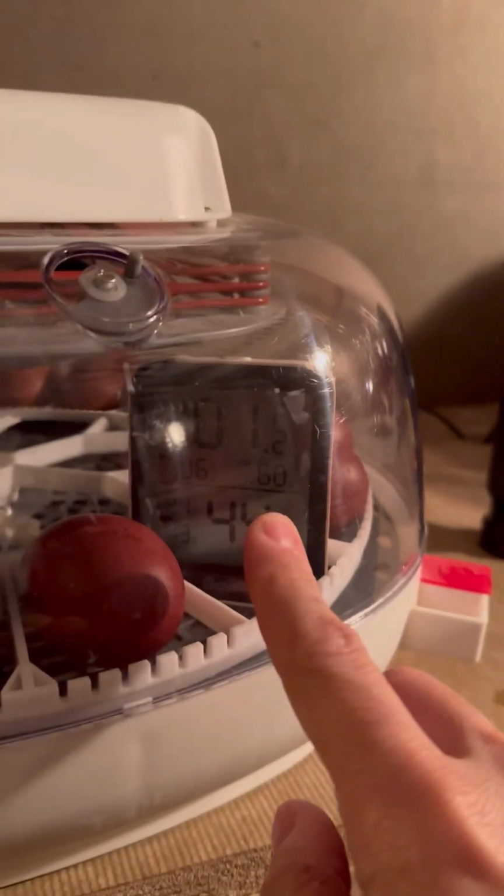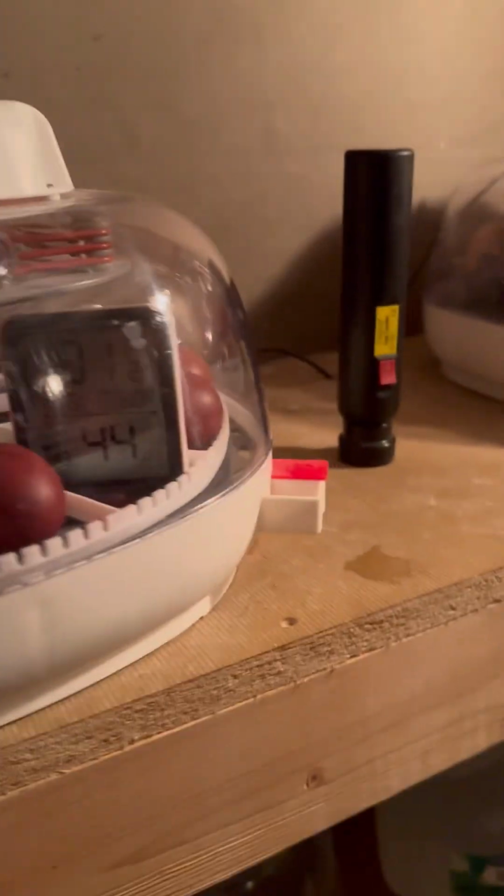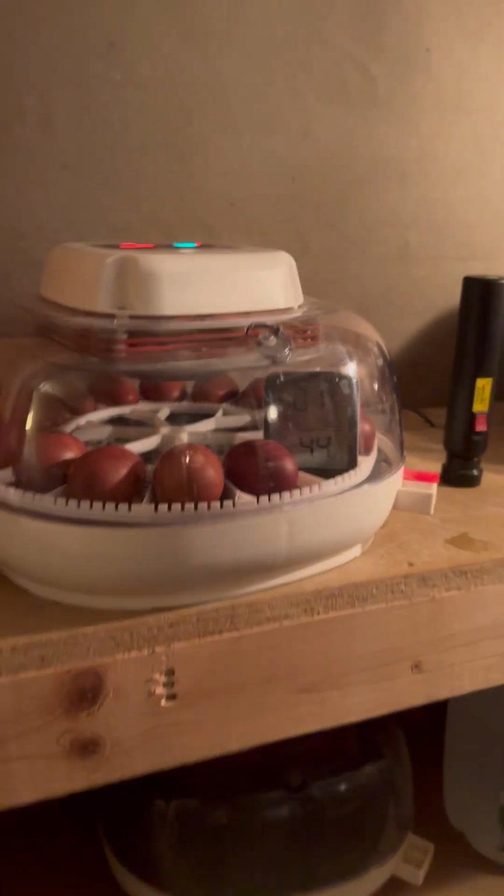Another thing, I'm done with the Nurture Rights. I bought a Brinsea. It should be here tomorrow. I was just in here 20 minutes ago, and this thing read 100.4, and so I turned it down, and then I came back in here, and now it's at 101.2. I'm over it with these Nurture Rights and your temperature issues. I take back all the nice things I said. Now I can't wait to tell you about the Brinseas.